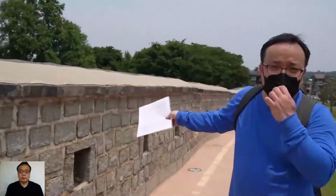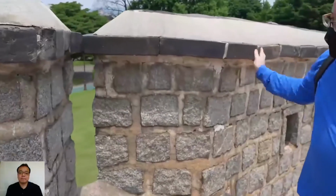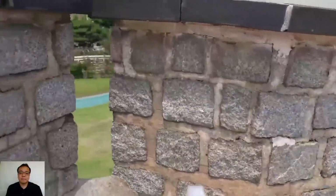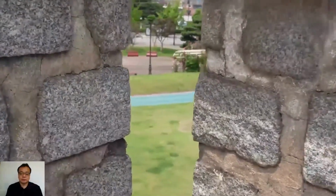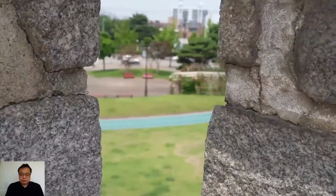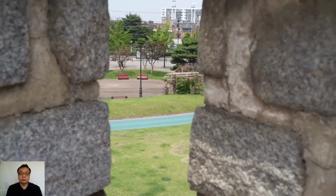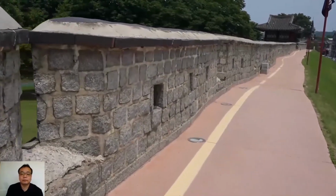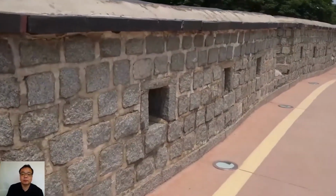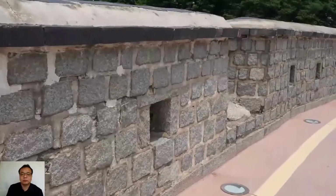And this one is called Yeojang. Between Yeojangs, this space looks like a U. They can shoot the arrows here. There's lots of Hwaseongam, granite. Hwaseongam in Korean, and in English it's granite. So this fortress is made mainly of granite.